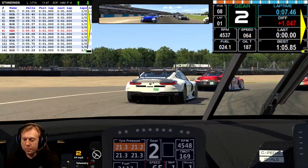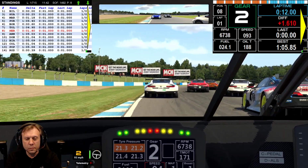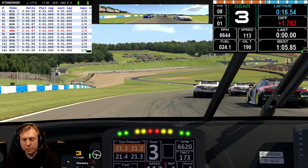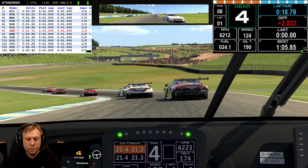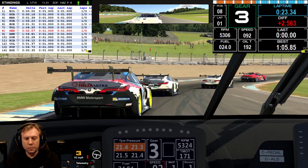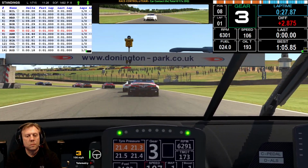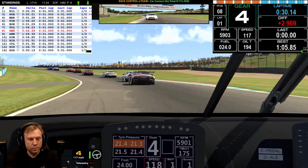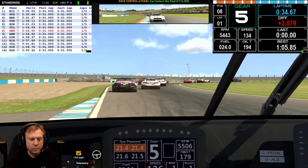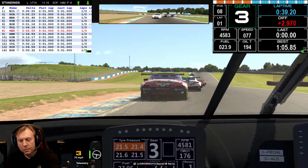Car right. Still there. Hold your line. Clear right. Well, we got a little bit of a touch in the back. Okay, Michael, decent start. We can build something from here. Thank you.